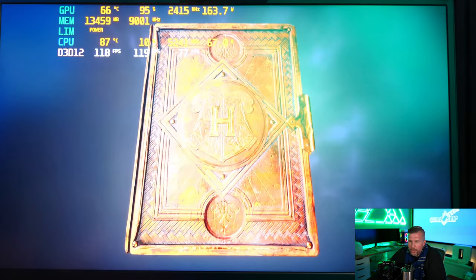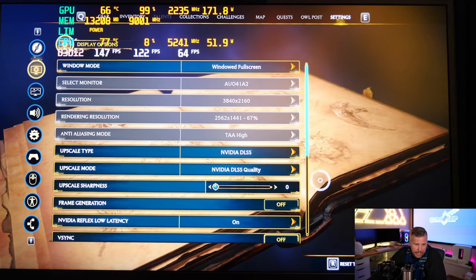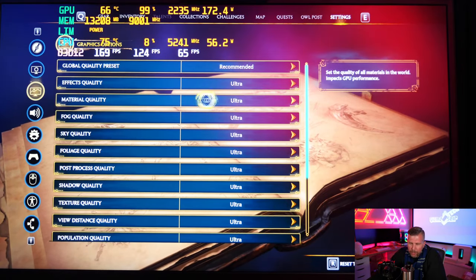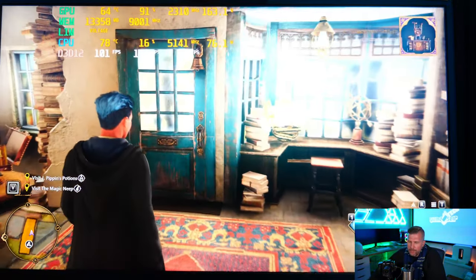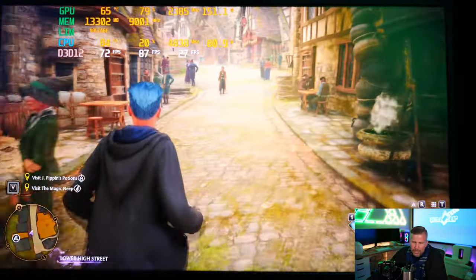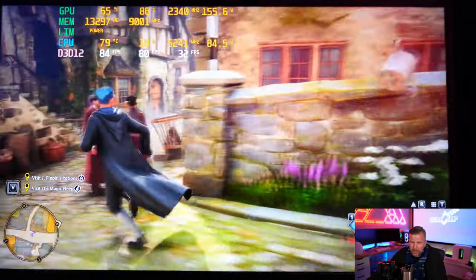All right. And let's go ahead and go to our settings. We'll turn frame gen off because I know some of you guys want to see that as well. So no frame generation, DLSS on quality, everything on ultra, no ray tracing for this segment now. So I'm going to restart the average FPS. Frame gen at 4K didn't give us as big of a boost. Well, it's interesting. We're jumping around between 60 and 80 FPS.